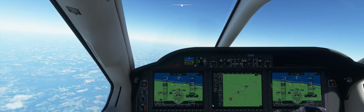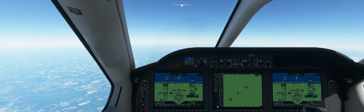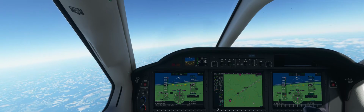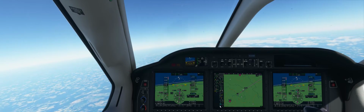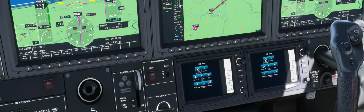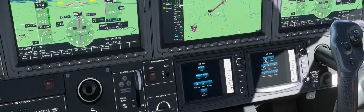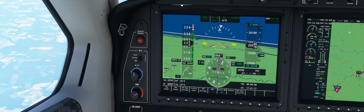Information regarding our approach again, ILS runway 5 at Norfolk. Runway length is 9,000 feet, so lots of room to work with. Airport elevation is 27 feet, right at sea level. Obviously Norfolk has a military Navy base there. The approach course to runway 5 is 047. Our minimums are 440. Go ahead and enter our minimums, barometric minimums, 440. Now you see it says right there, Baro Min 440.